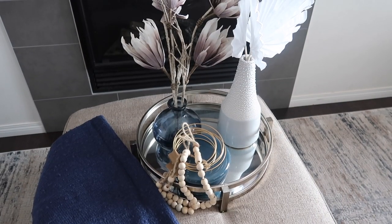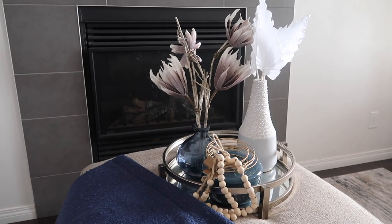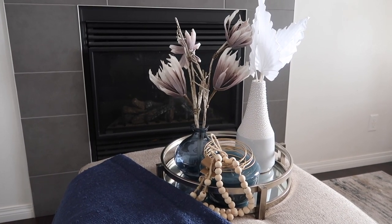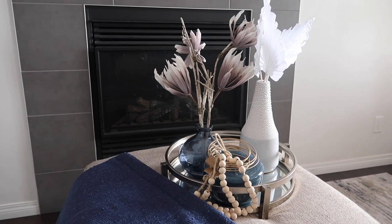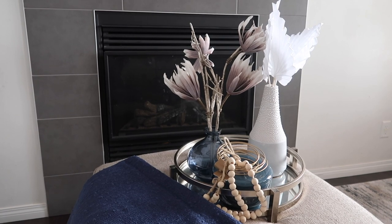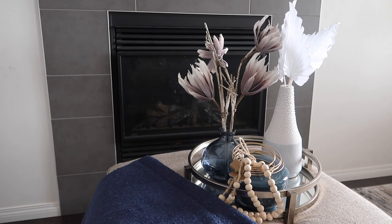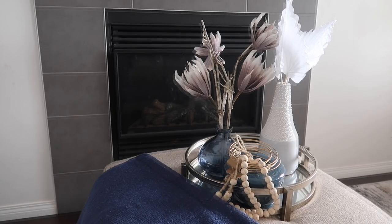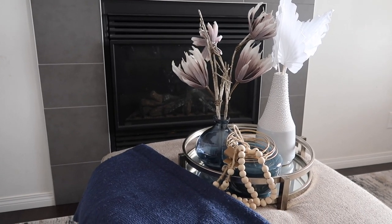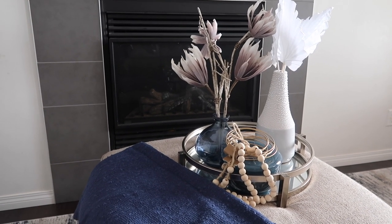So I was really having a difficult time trying to figure out where things would be on this shelf right here, as well as this tray, and everything as it is right now. And you guys, when you're decorating or cleaning and moving things around, sometimes it's really difficult to make a decision. So you can see me on this one going back and forth. I'm sure some of you can relate to my behavior.